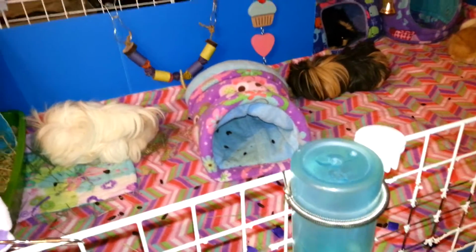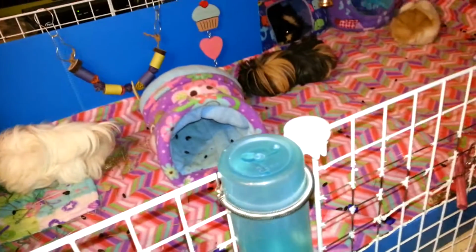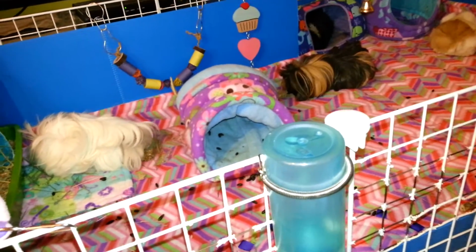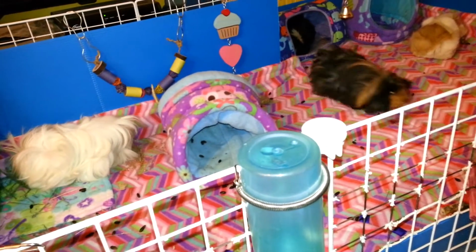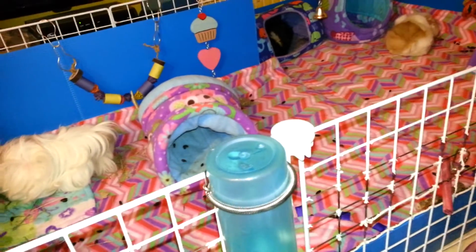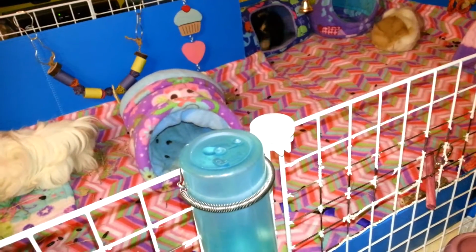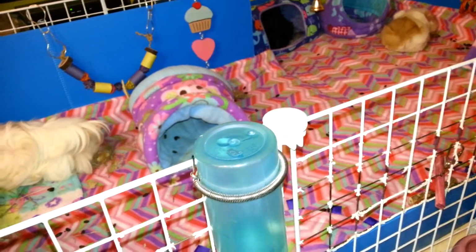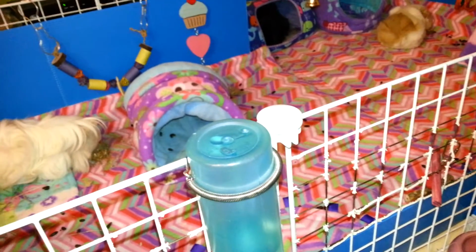Now with rabbits, like I said, I don't quite understand their system because I never had a rabbit, but they can get GI stasis as well, and supposedly it's just as serious as with guinea pigs. It can kill them very quickly if you ignore the signs. If you don't see poop in the cage, there's something wrong. If they're not eating, there's something wrong.